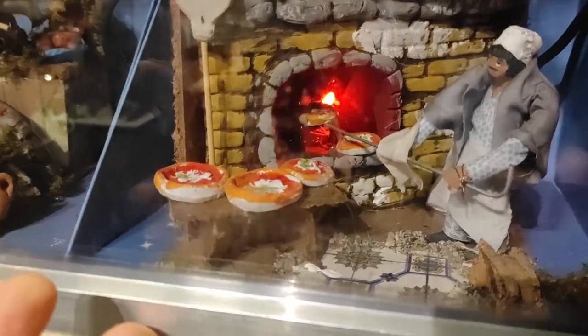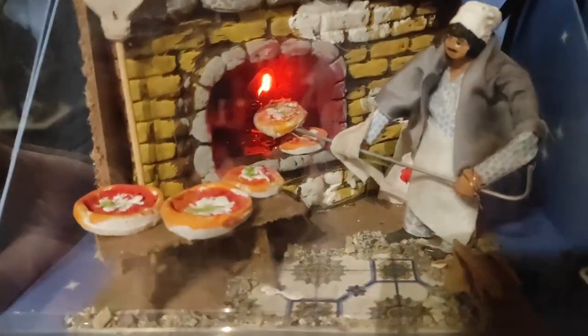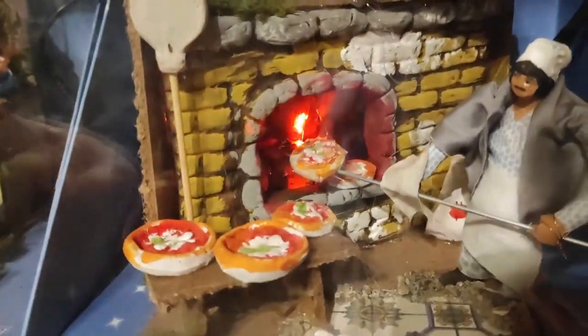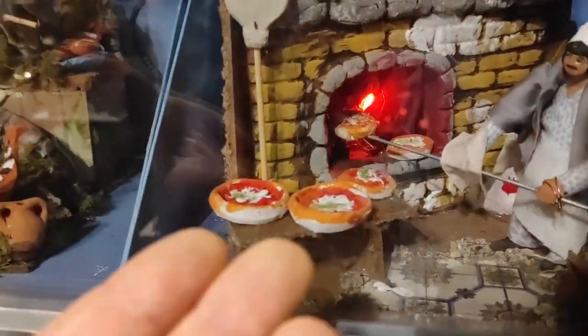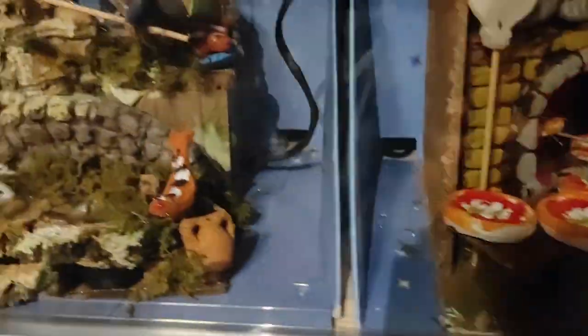Tomatoes weren't there. Tomatoes are from America. So how could you have pizzas? How could you have mozzarellas and basil 2,000 and more years ago? This is outrageous. How can you do such a thing?